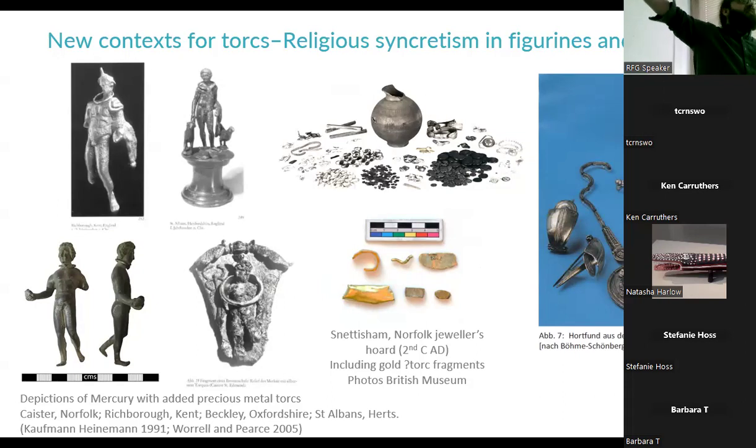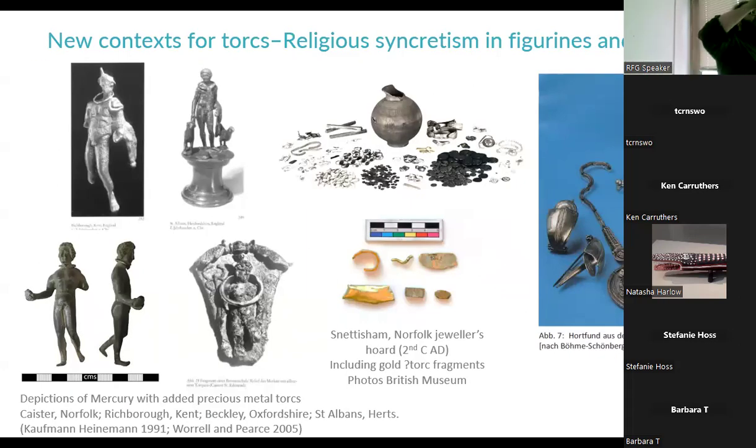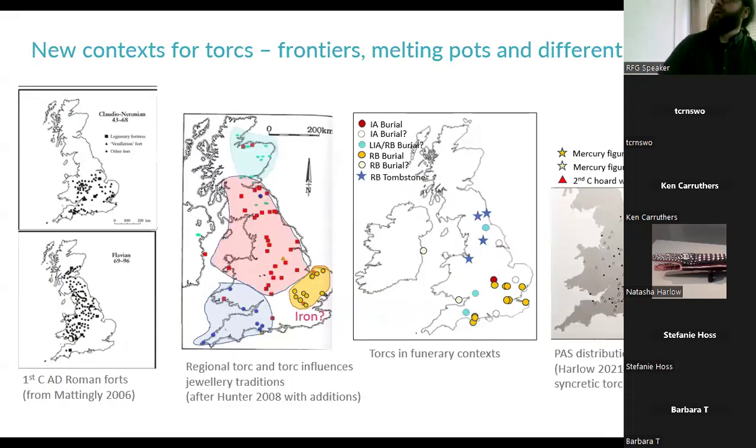In the centre there, of course, we've got the Snettisham jewellery hoard, which is famously full of snake jewellery. And below that, some things which just about could be tiny fragments of torcs, Iron Age torcs in it. I can't push that one too far, but the Upchurch hoard, an antiquarian find from Kent, again has snake jewellery and fragments of old torcs in it. Obviously, Mercury, 2 snakes, caduceus, it's a thing. I don't know quite where that's going yet, but I think there's an important point of religious syncretism here, and I think it might have an impact both on how snake jewellery is received in Roman Britain, but also perhaps about how, in the areas where you have snake jewellery, torcs develop.